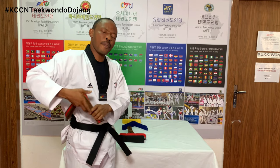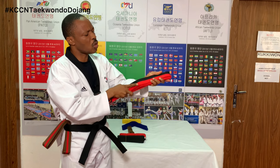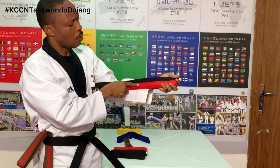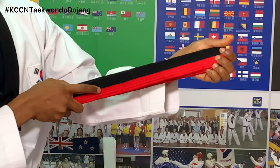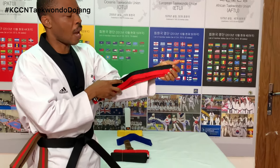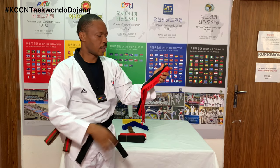Whereas at the black belt level, we have what we call stripes as well. But the stripes at the black belt level come in a different form. When you see a student tie a black belt with red, a combination of red and black, it means such a student is a black belter, but not yet an adult. He's a kid, a teenager, black belt. By the time he or she gets to adulthood, the color of the belt will come into full black as we have on my waist.